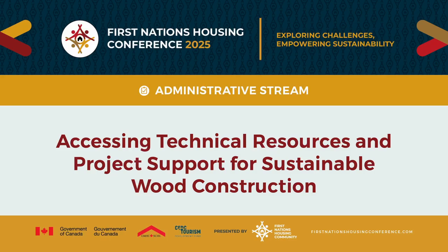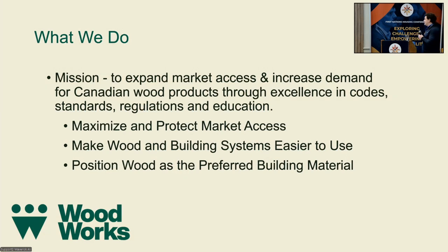So what we do, our mission is to expand market access and increase demand for Canadian wood products through excellence in codes, standards, regulations, and education. So maximize and protect market access, make wood and building systems easier to use, and position wood as a favorable material.